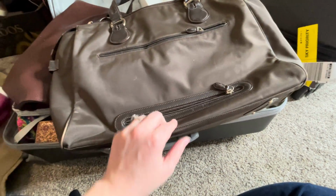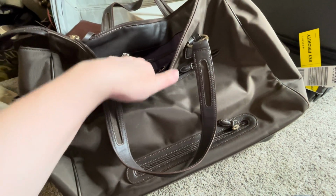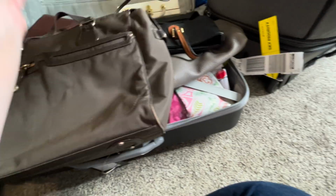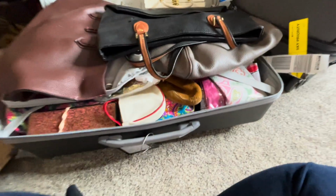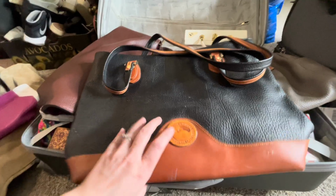We have a Tumi top handle brown travel bag. Has some scuffing and such, but not terrible. Also got this at the bin, so maybe $6 for that one. This one was from a garage sale.